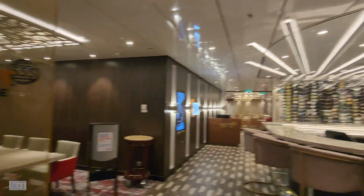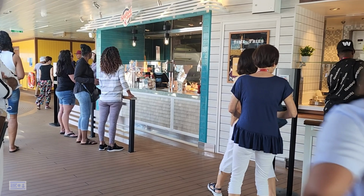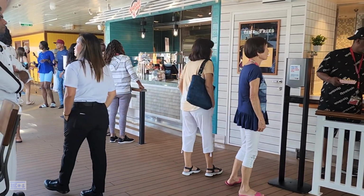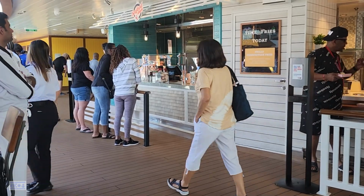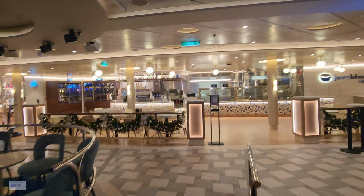We have the steakhouse, which of course is common on all Carnival ships. Another one you probably would want to have a reservation for. Then we have the Seafood Shack. Now the Seafood Shack is again out on deck 16, next to the Street Eats. It's been on other ships as well. Really good.